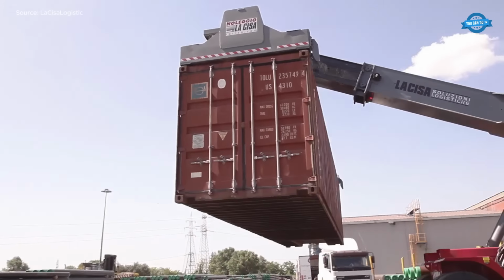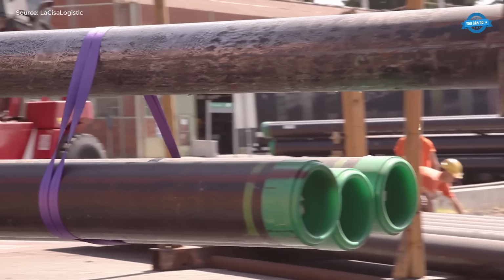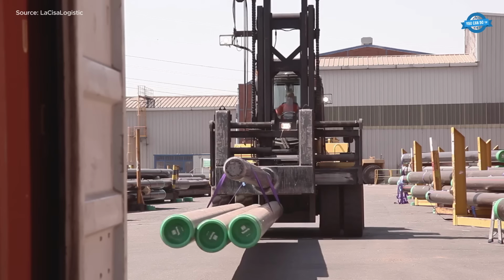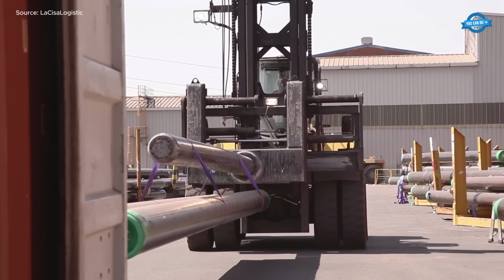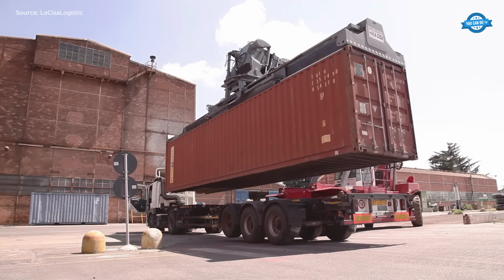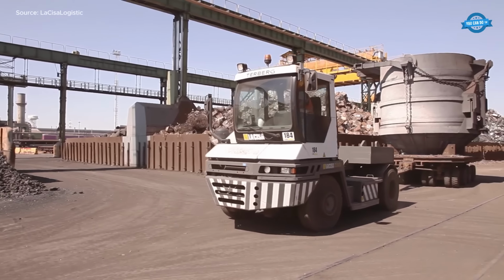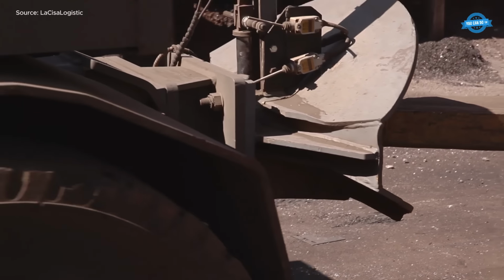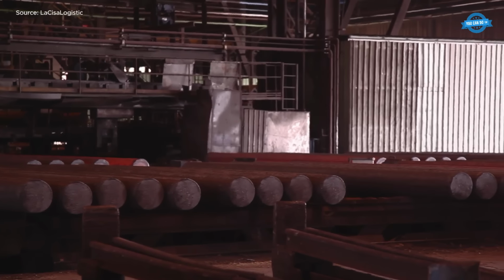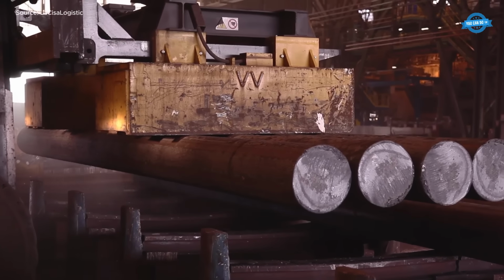In some operations, robotic systems are integrated into the process for loading and unloading smaller or standardized items, further enhancing efficiency and reducing the risk of human error. Through these systems, loading and unloading operations are made quicker and more reliable, supporting the logistics industry in managing the flow of goods across ports, warehouses, and transportation networks.